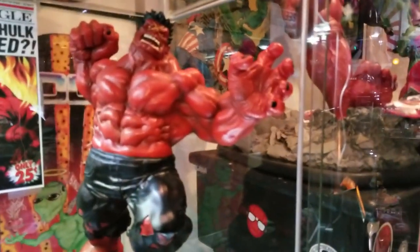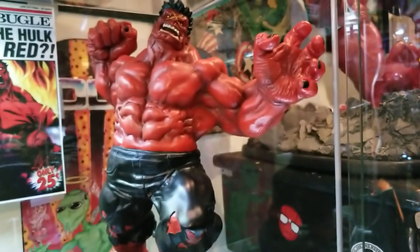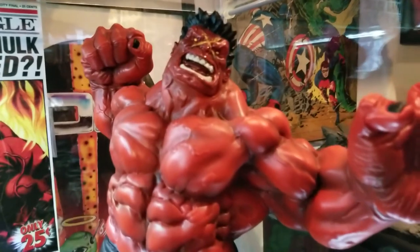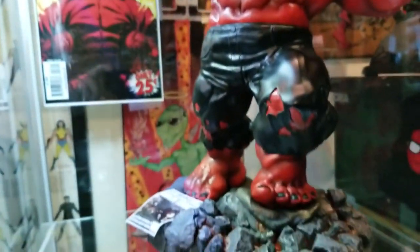I love this one. I love the fact he's got black pants on it. This one I met with another super collector here in California near L.A. This is awesome. I liked it. He's got a yellow mark on his face. And then, yeah, I was like, oh, yeah, that's right.